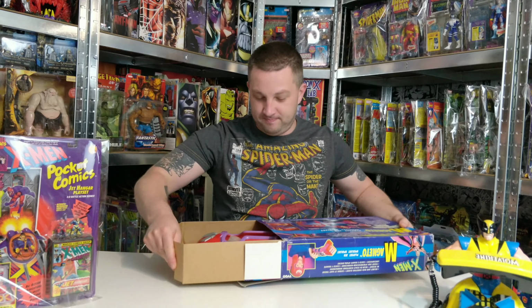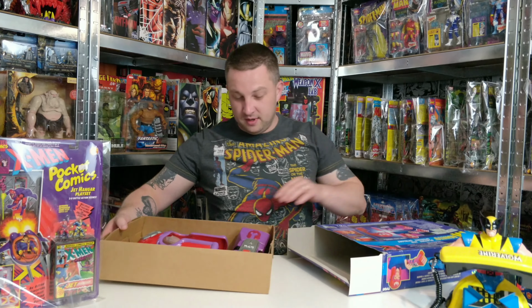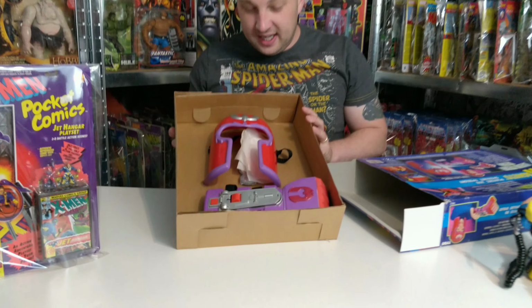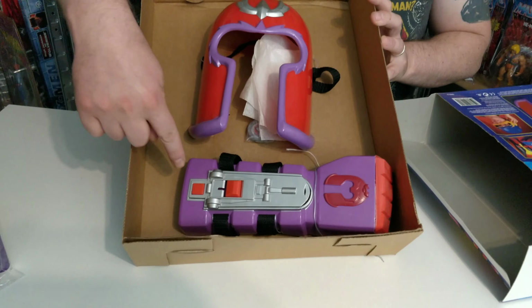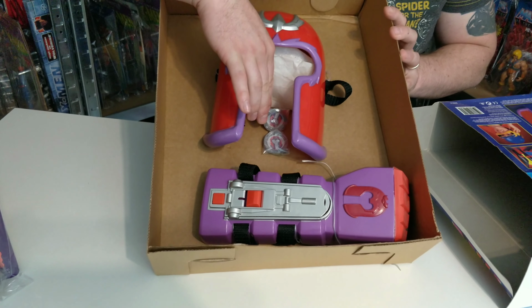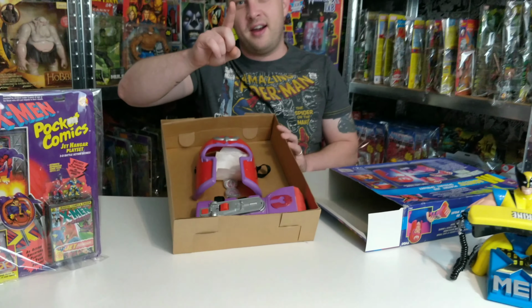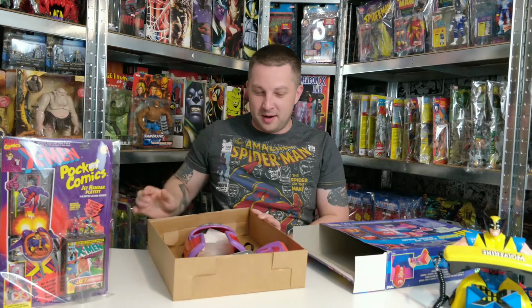It will come out. There we go. Let's check this out. You get Magneto's helmet, this really cool power fist, and of course these discs to fire at your dad. Now, I didn't actually give Alfie these, because these would have been pointed straight at my head.